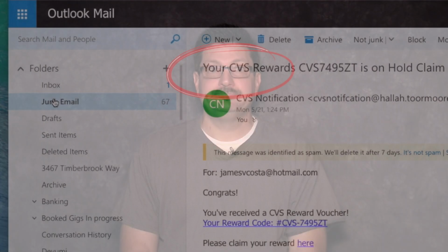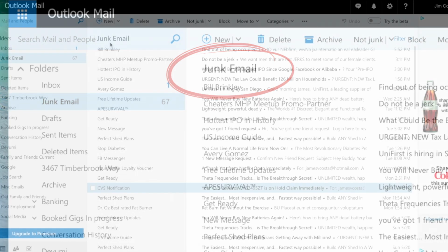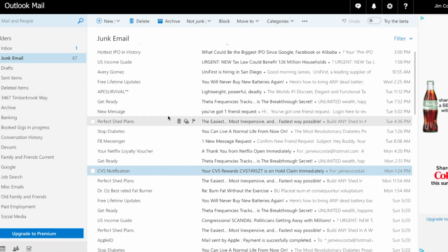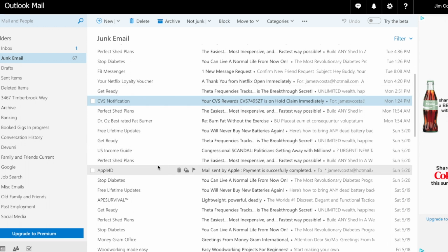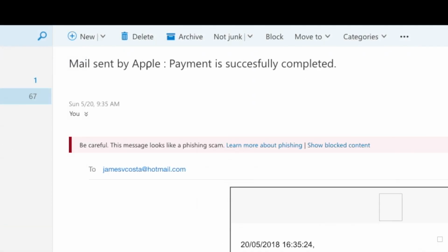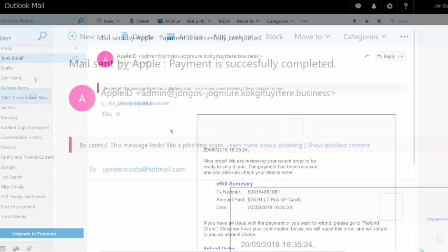Here's some real-world examples from my own email account. This is the junk email folder from my email account. And this email right here that says Apple ID, that is an excellent example of a phishing scam email. It says mail sent by Apple, payment is successfully completed.